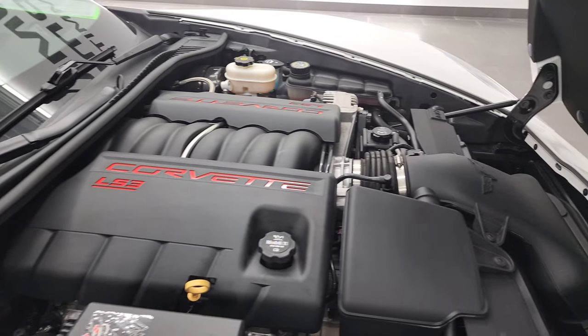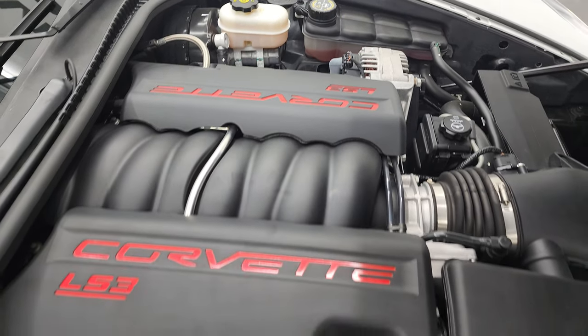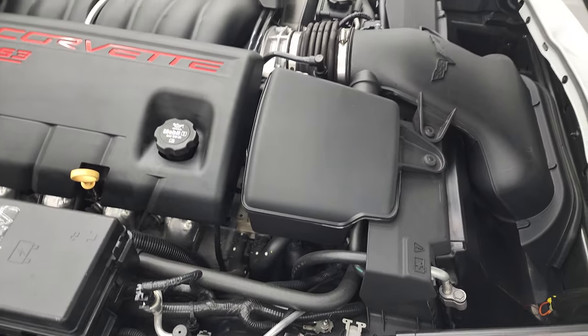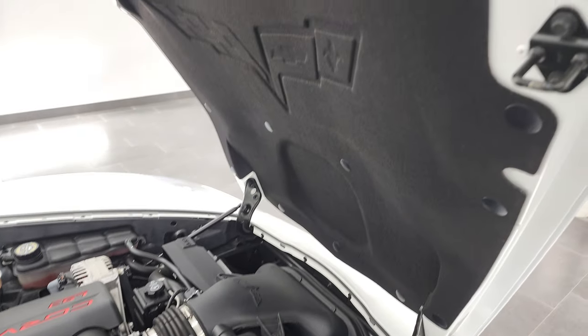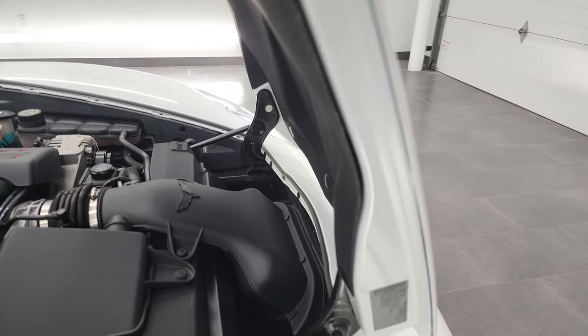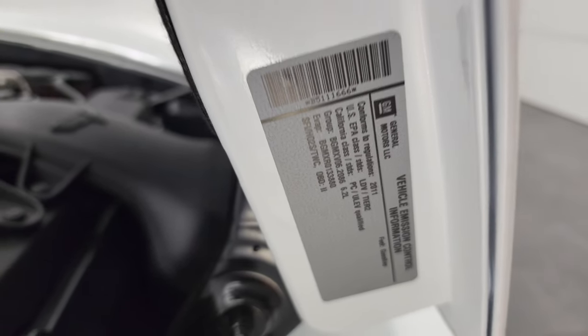Under the hood we have the 6.2 liter LS3 V8 engine. Engine bay is very clean, runs very smooth. Super clean under here. And once again, this car has been fully safetied and inspected by our service shop, has a fresh oil and filter change. All the fluids have been checked and topped off, and this car is 100% ready to go. There is your emissions sticker.